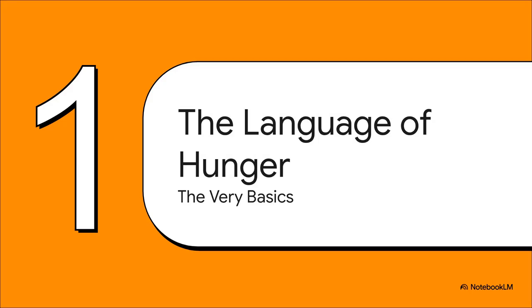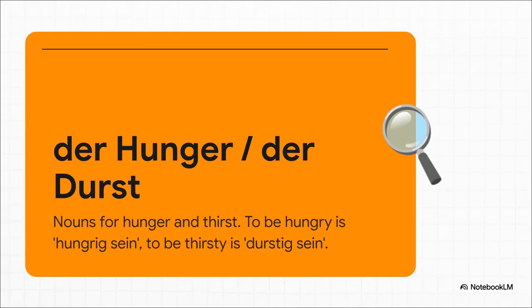So now that we wished each other a good meal, let's actually figure out how to get one. Right. Before we can even start dreaming about menus and ordering food, we gotta know how to talk about those basic feelings that get us thinking about food in the first place. It all starts right here. So the word for hunger is der Hunger. Pretty easy to remember, right?